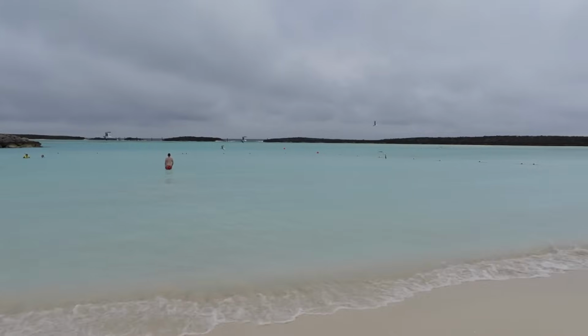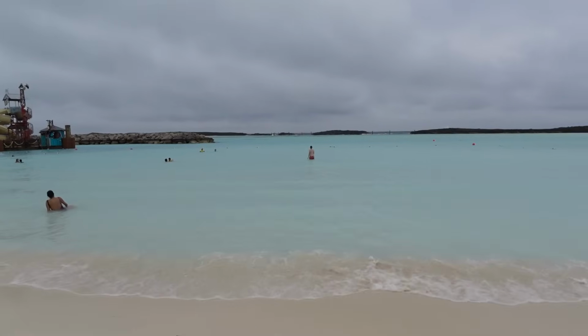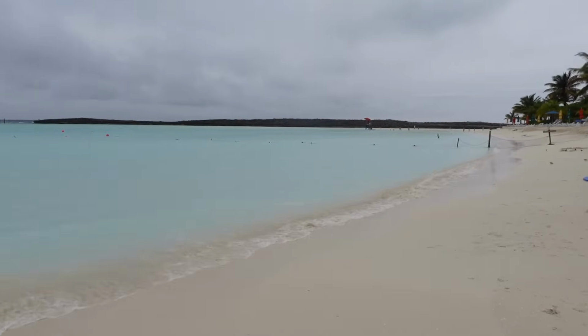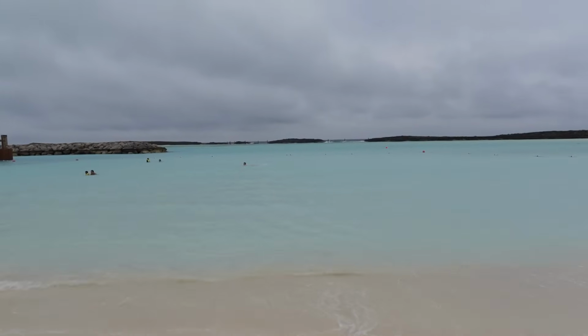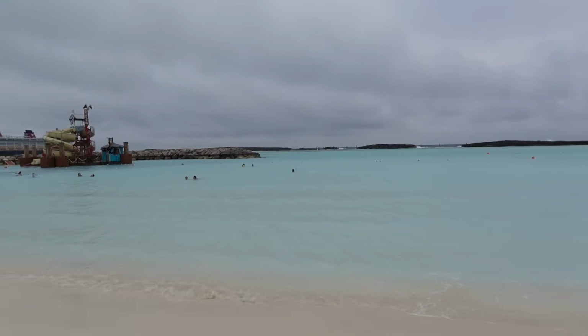I think a lot of people have gone back to the ship because it's very quiet now. Still a few people about, but I think the majority of people have gone back to the ship because of the weather. The good thing is the water's not too deep. Oh, he's swimming now, he's going for it. He's off.